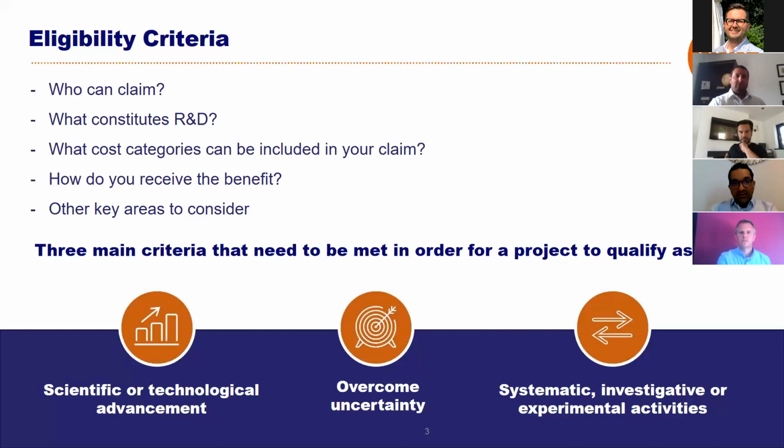I mean, I'm sure in the coronavirus example, there are so many, 70 or 80 projects happening in the world. Not everyone's going to succeed, but if they're doing it in the UK, that doesn't stop them from claiming. So that's the definition of what to look for in terms of the R&D.